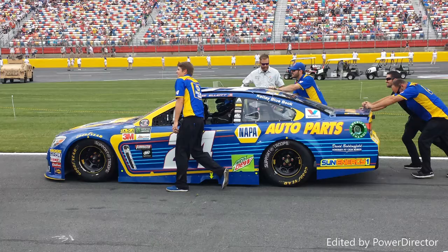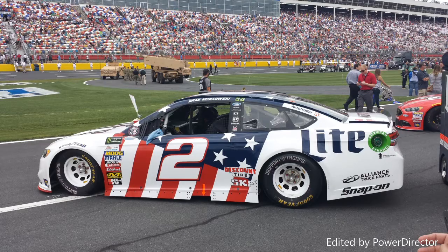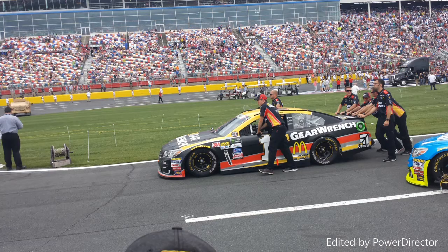Yeah, so also got to see Chase Elliott's car rolling into the pits. That car looks really good. Originally I was not that fond of the 2017 paint scheme with the yellow accents, but the more I see it, the more I love it. That car just looks phenomenal now, and I'm really a fan of that design. The way they added more yellow to it really makes it pop out a lot more on track.